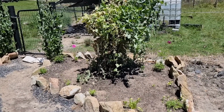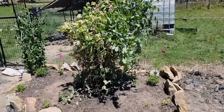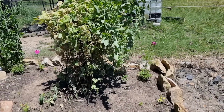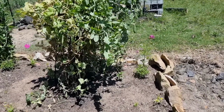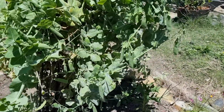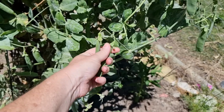I planted my first ever crop of peas, which as you can see are just on their way out. I will end up picking those all this afternoon, and hopefully some of them make it up to their house. Peas grown in the garden are one of the most beautiful snacks a gardener can ever have, and I will always be growing peas from now on.